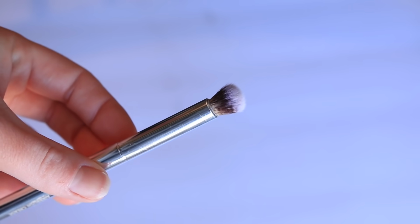I also love this airbrush crease brush from It Cosmetics. It was inside of a set. I'm not positive if the airbrush crease brush that they sell separately is the same one, but this is excellent if you deal with more thick formulas. This is very dense but super soft, so it's going to be able to diffuse everything super easily and seamlessly. I love It Cosmetics brushes. I think they do some fantastic brushes.